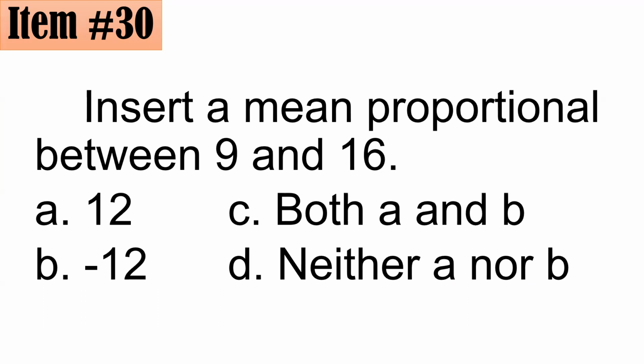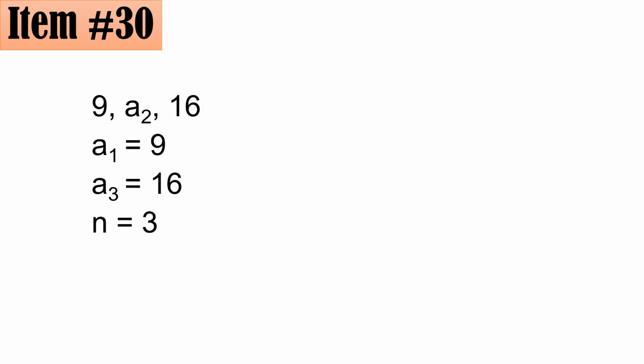Take note, kapag sinabi po nating mean proportional, this problem is just saying, insert one geometric mean between 9 and 16. No? And if you have one mean, yan po, A sub 2 lang po yung ilalagay natin sa pagitan ng 9 and 16. So you can see that A sub 1 is 9, A sub 3 is 16, and also there are 3 terms, so N is 3.